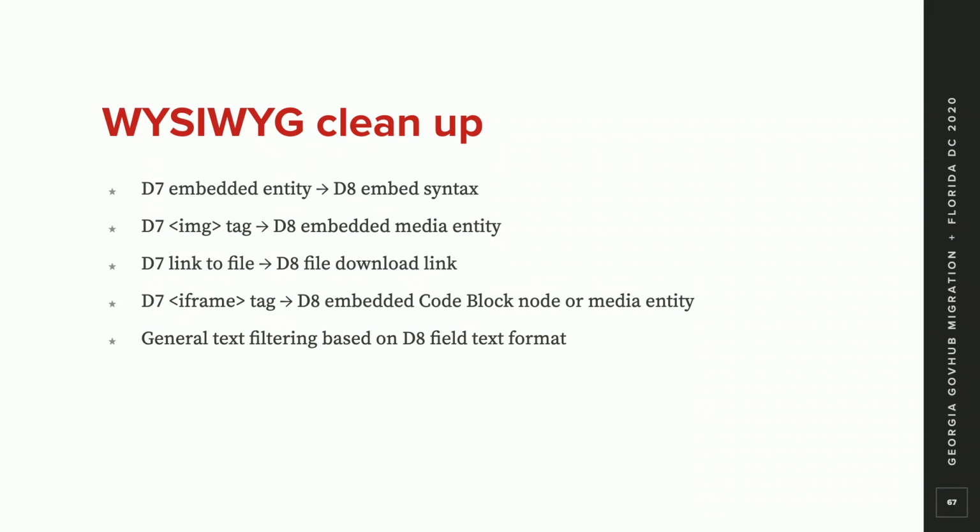So if you were just doing one site, it would probably take what? It all depends on your complexity. Out of the box, the Drupal migration or migrate modules can actually export all the configuration you need to migrate your site from Drupal 7 to Drupal 8.